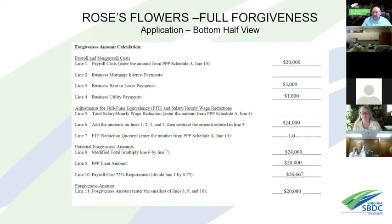Well, she only got a loan of $20,000. In payroll costs, she was allowed to do up to $26,667, but she only spent $20,000 because her loan was only $20,000. Therefore, the lowest of those 3 amounts was $20,000. So her loan forgiveness is $20,000. So that's the way that works.